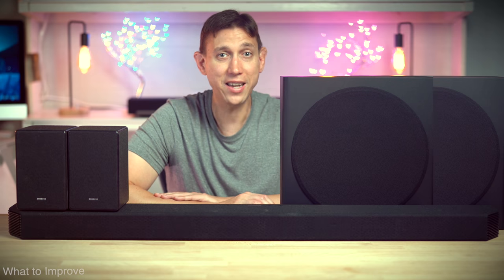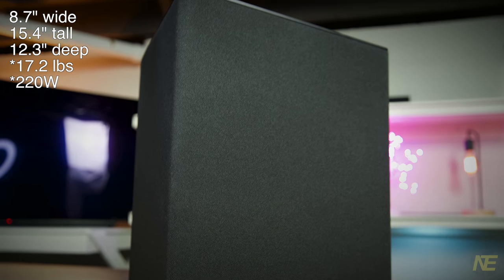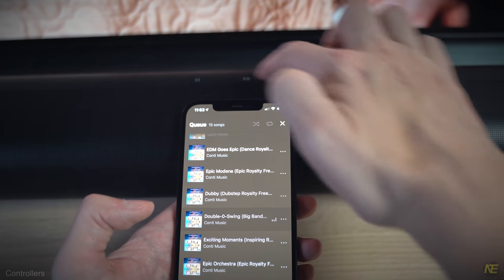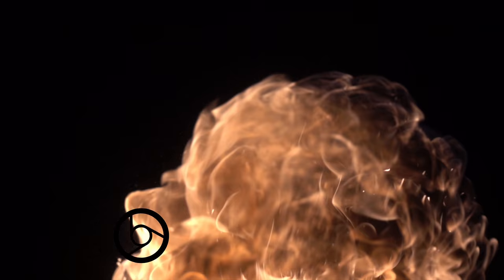Allow for the expansion of two subs. Make the subs something to brag about, like JBL's. Don't use LG's SN11RG as your benchmark. Maybe modernize your bar buttons and support actions like track control. And add Chromecast support. Well, that's all I got.